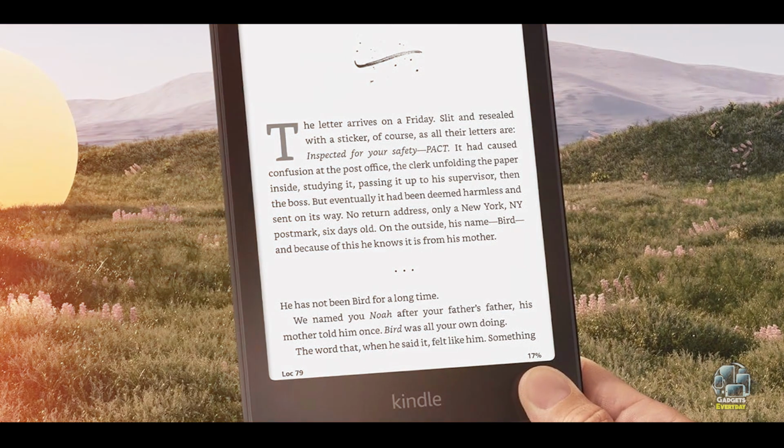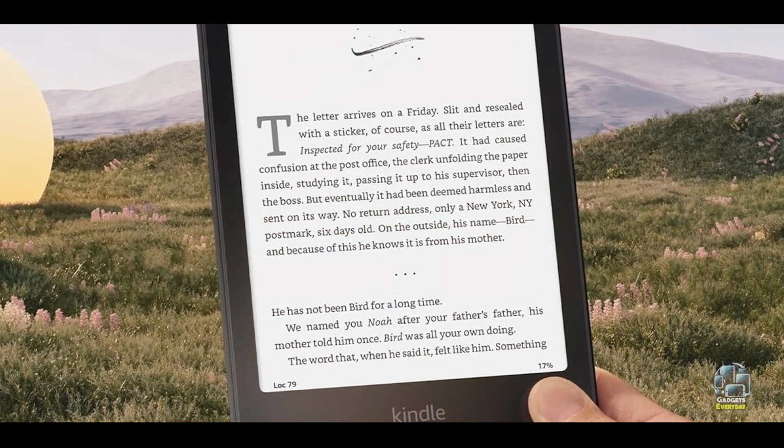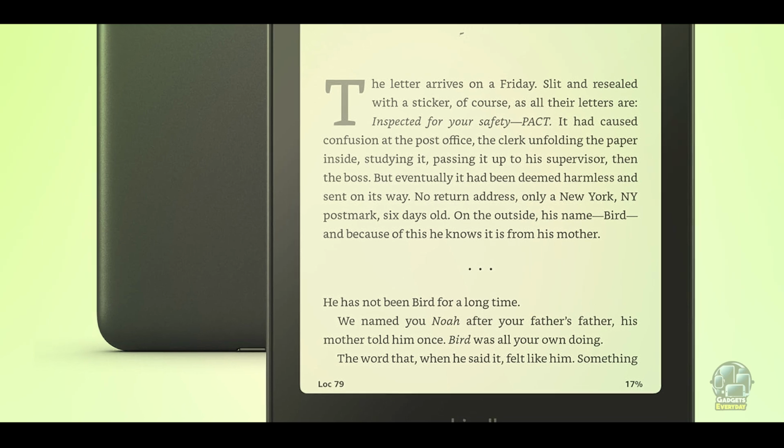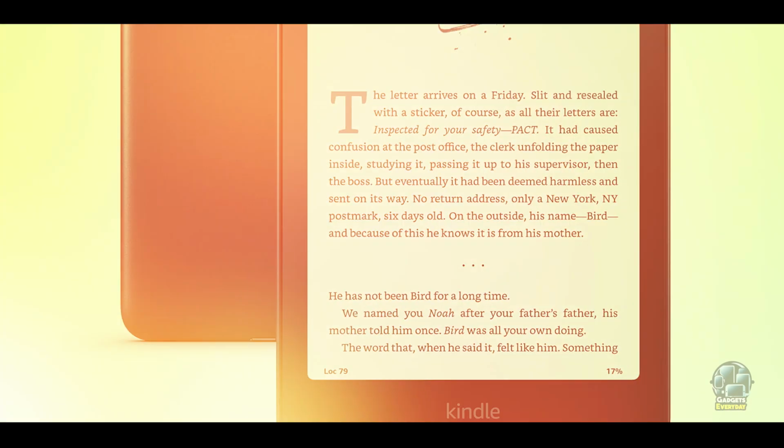Benefits and usage: the Kindle Paperwhite is an excellent choice for travelers who love to read. With its lightweight design, it easily fits in your bag or even a large pocket.